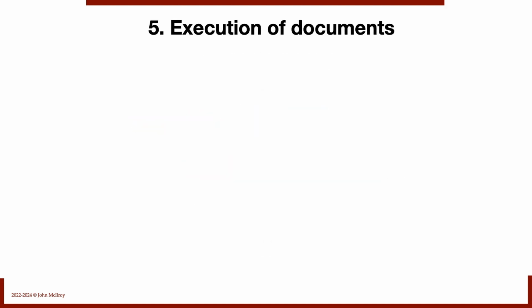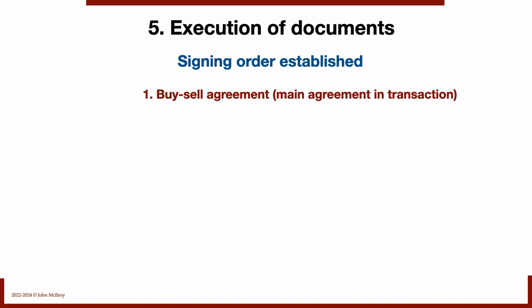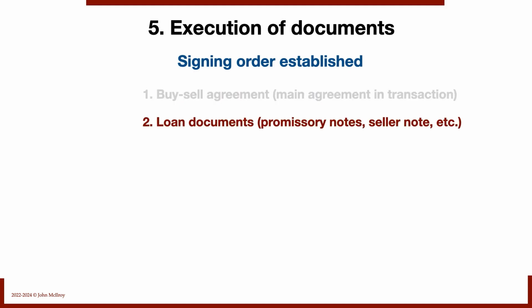Number 5, execution of the documents. The signing order gets established, typically starting with the buy-sell agreement. It is the main agreement in the transaction. Then we have loan documents, promissory note, seller note, etc. They are part of the order sequence.